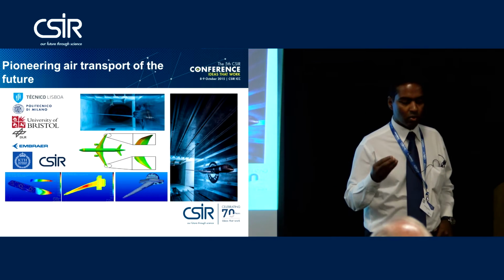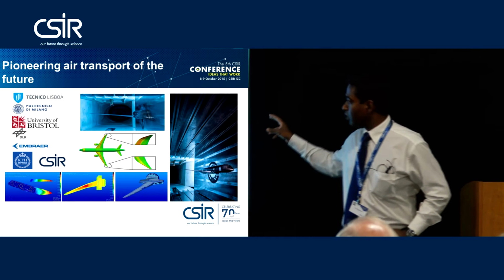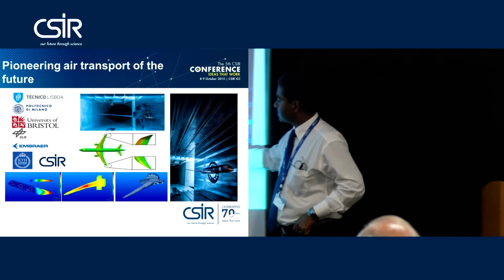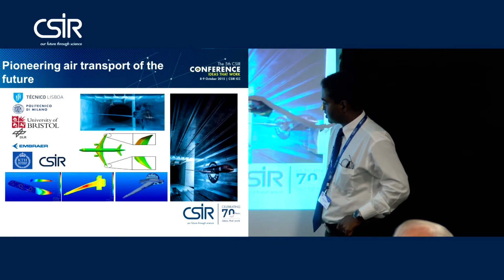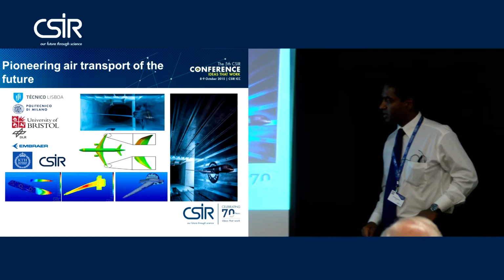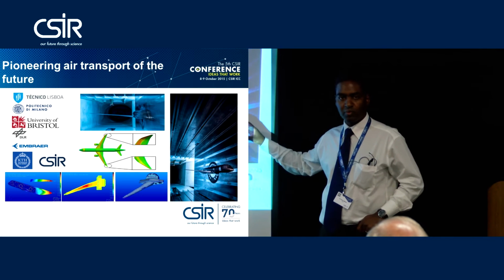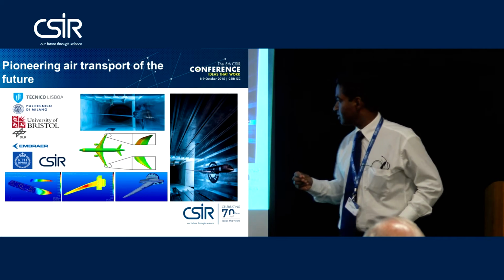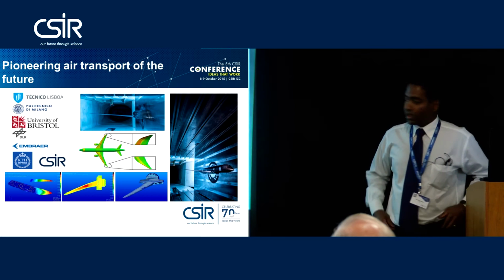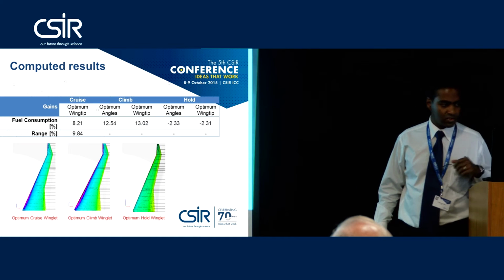The CSIR did all the wind tunnel testing, all the sensor development for this aircraft, all the model manufacturing. Just to give you an idea, this test section or flight simulation test section is approximately 1.5 meters by 1.5 meters. And in this particular facility, we can test up to Mach 1.4, which is 1.4 times the speed of sound. And we tested this aircraft in that facility. And let me show you what the results were.